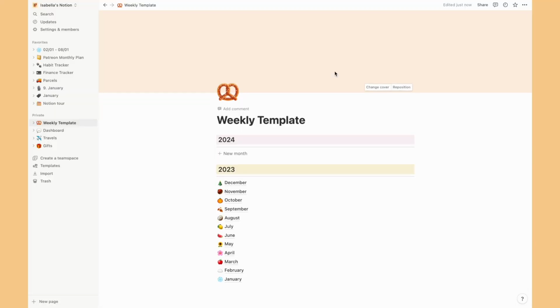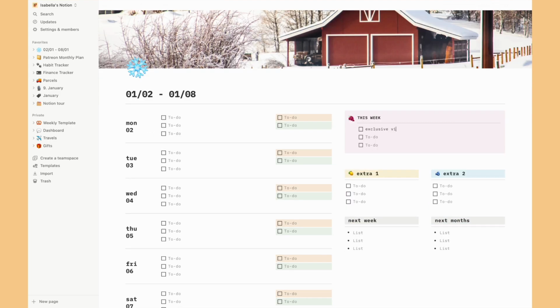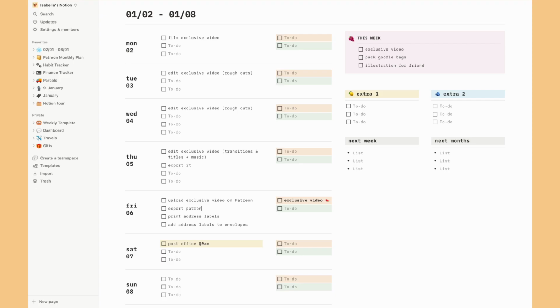But before all of that, every Monday I usually plan the week ahead. I plan my week in Notion. I have just recently created a new template. It's a weekly template, and basically you create a new week every month. So for every month I create around 4 or 5 weeks.